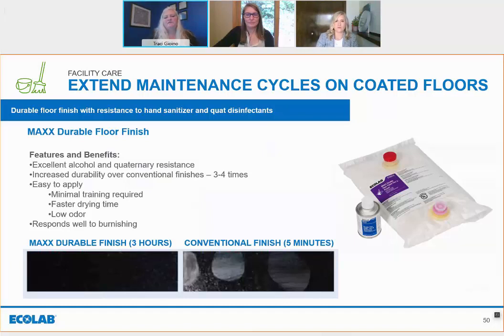Max Durable is an innovative two-part urethane hybrid floor finish with alcohol and quaternary resistance that is 3 to 4 times more durable than conventional acrylic floor finish, allowing you to postpone additional labor steps like burnishing or scrub and recoats until much later than a normal maintenance cycle.